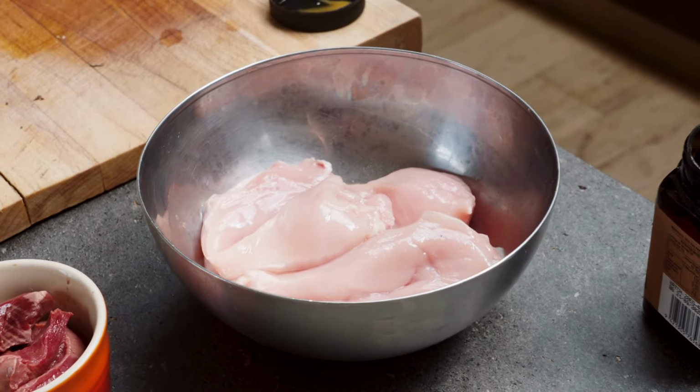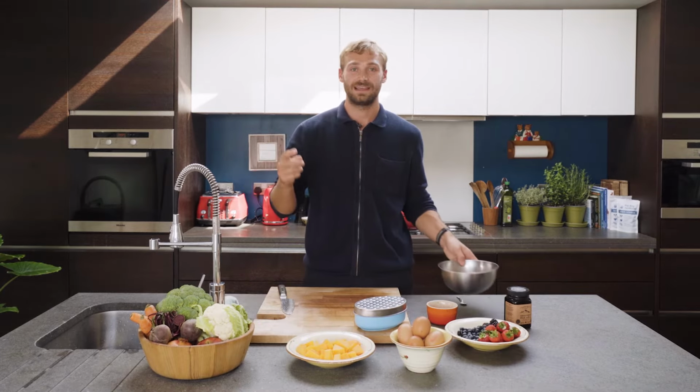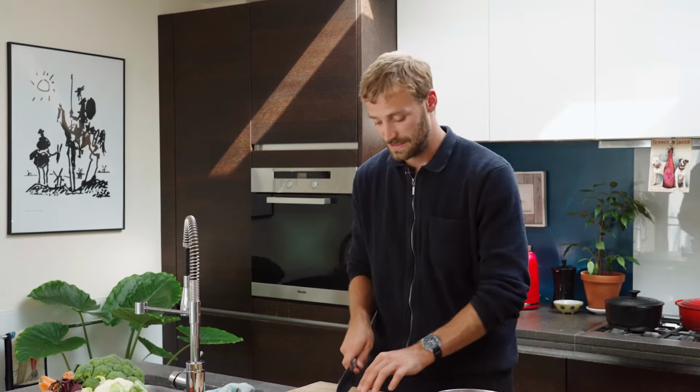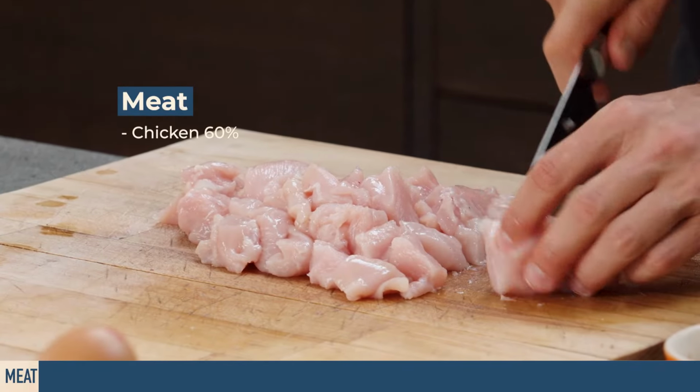We are going to be using chicken. Again, some of you will be like, that's high in protein, that's high in phosphorus. Yes, but dogs need protein. They are carnivores. To take protein out of their diet would be 1, silly, and 2, impossible. We're going to mitigate the phosphorus in this by boiling it. So just chop all this up into small chunks.